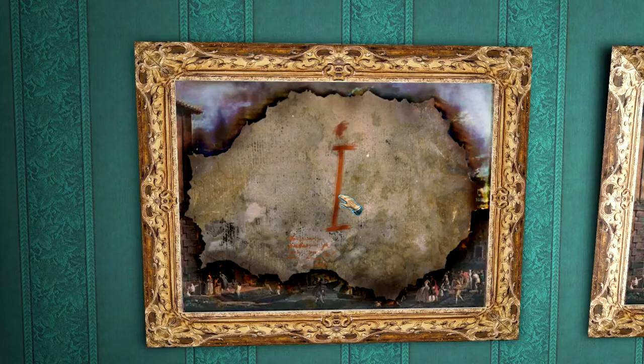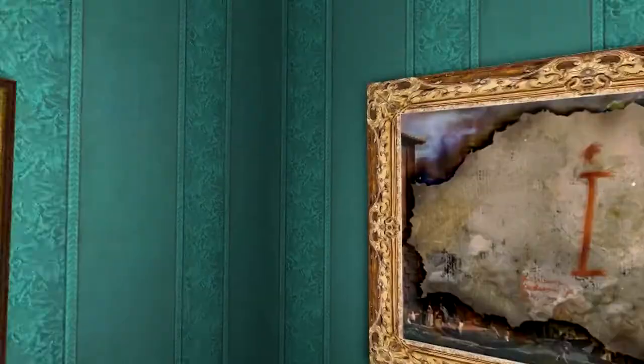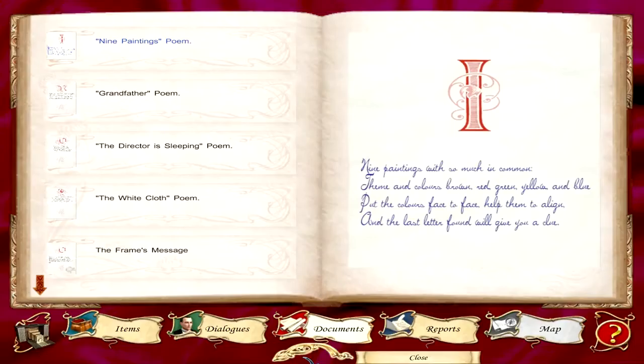Okay, wow, you just didn't even take it to. There are other paintings right beside everything. I will recopy all of that to better study it. Nine paintings with so much in common. Theme and colors. Brown, red, green, yellow, and blue. Put the colors face to face, help them to align, and the last letter found will give you a clue.